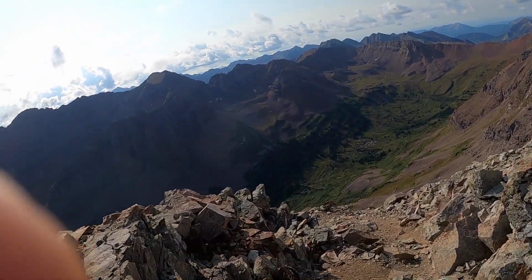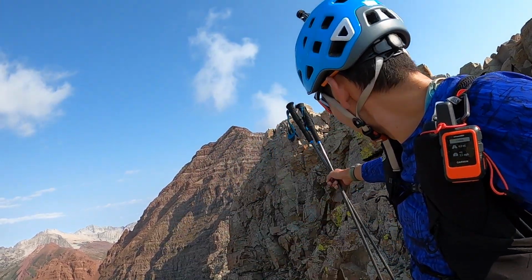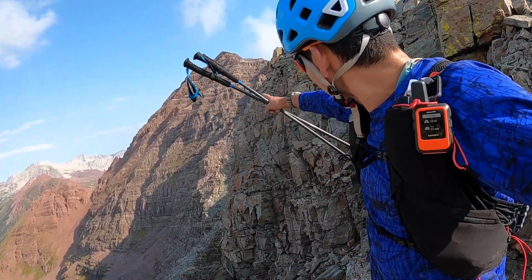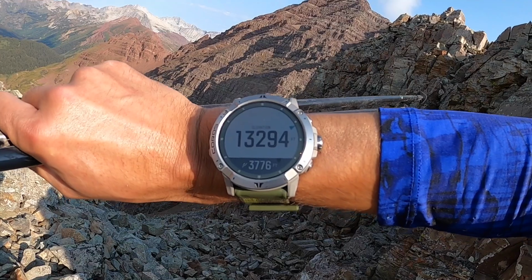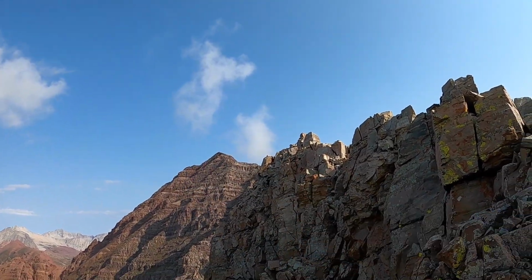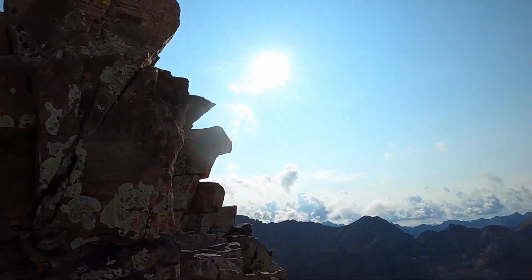All right, so made the South Ridge. Got about a mile to go. This is where I'm gonna have to check the route. Generally, we hug the left side, the west side of the ridge. So almost at 13,300 feet. I'm not even sure if that's the summit. Oh yeah, it looks like initially we go up right here.